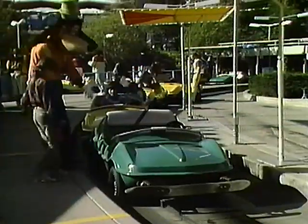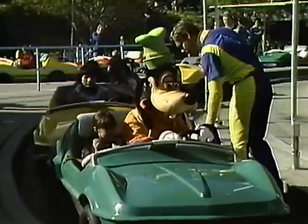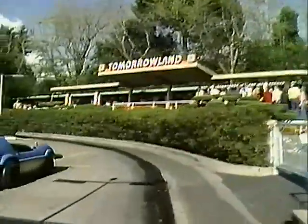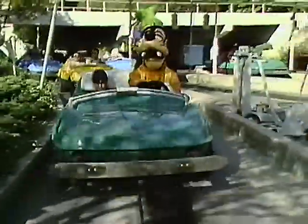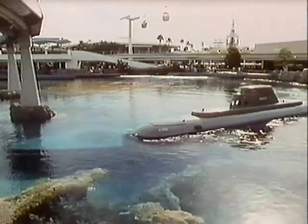Here in Tomorrowland, Autopia offers guests a chance to test their driving skills. Goofy's driving? I'd cover my eyes, too. How bad a driver can he be? Oh, I see. Look! It's the monorail! It passes through most of Tomorrowland. You'll see the revolutionary People Mover through this land, too. We made it back in one piece. Now we're skyward bound. Below us are the submarines that take guests 20,000 leagues under the sea. Wow!